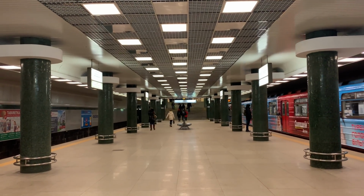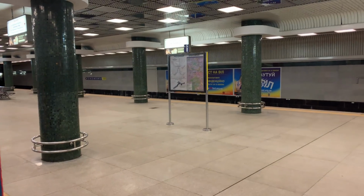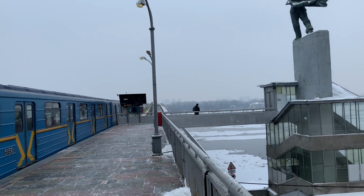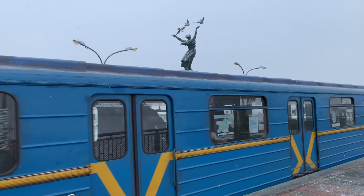This station, Holosova, is a nice example of the newer stations. However, this is my favourite station, the Dnipro. Outdoor on a bridge with a view over the river. How beautiful.